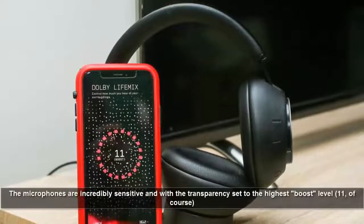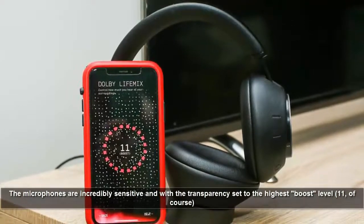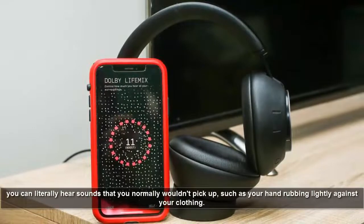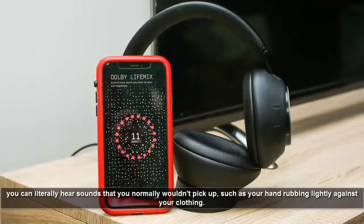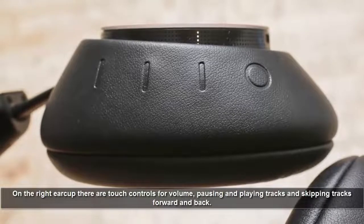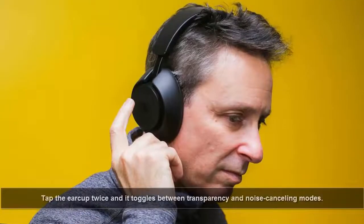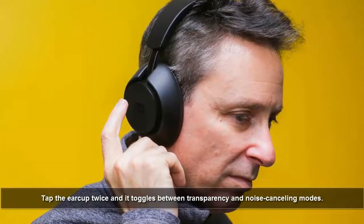The microphones are incredibly sensitive, and with the transparency set to the highest boost level, 11 of course, you can literally hear sounds that you normally would not pick up, such as your hand rubbing lightly against your clothing. On the right ear cup there's a touch control for volume, pausing and playing tracks, and skipping tracks forward and back. Tap the ear cup twice and it toggles between transparency and noise cancelling modes.